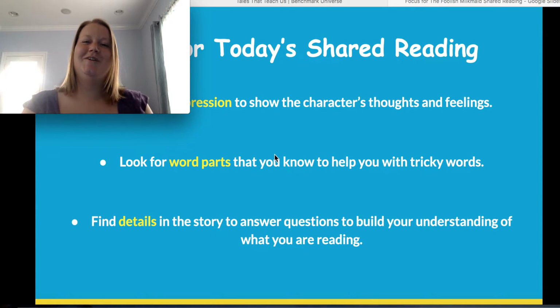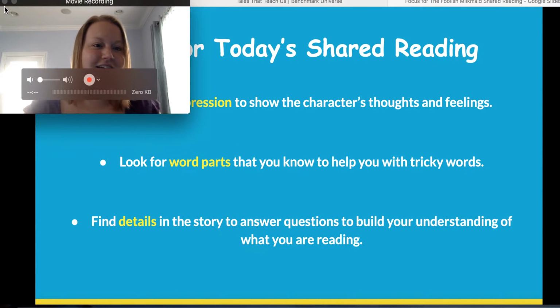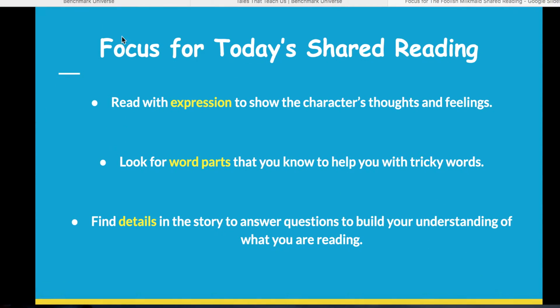I wanted to reread to you guys today The Foolish Milkmaid, and we're going to focus on some different things with that reading. So, to help us, I'm going to take myself off the screen. That way you can see. The focus for today is, number one, to read with expression, to show the characters' thoughts and how they feel. I know last week we talked about reading with expression with the lion and the man. So this week we're going to do the same, reading with that expression.